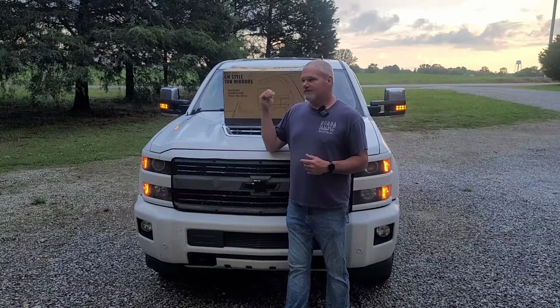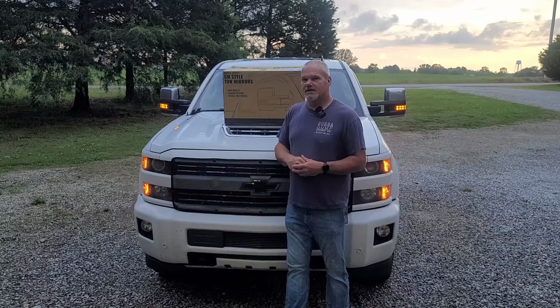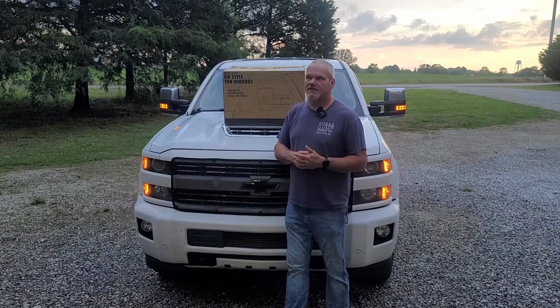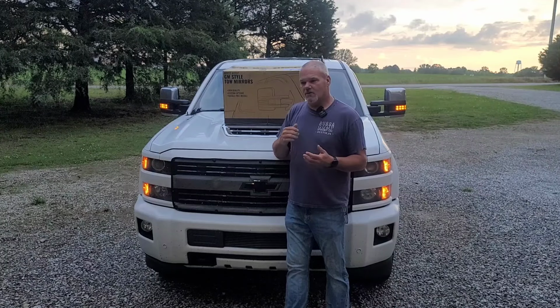So I sent them an email. They hooked us up. New tow mirrors for the 2018 Chevy Silverado. These mirrors have been hanging on the side of this truck for almost 600,000 miles, 580,000 miles. So while they're still functional, this will be a nice upgrade.